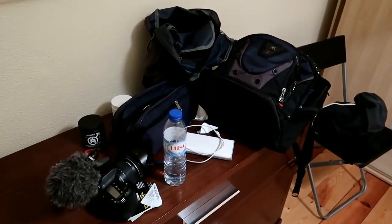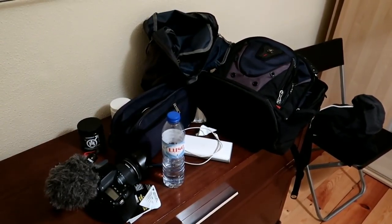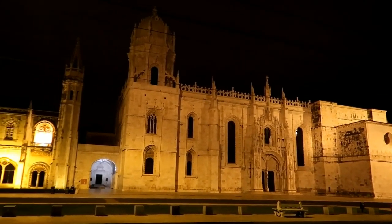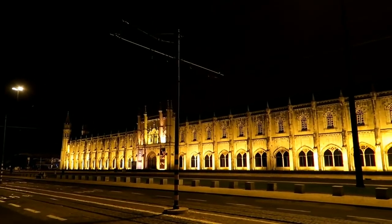Well, I just popped in my room, did some editing, and now I'm gonna head out and I think I'm gonna grab some dinner. Well, here you go, guys. Here's a little bit of night footage of St. Geronimo's Monastery. And then they have attached to it the Maritime Museum, which would have been cool. I would have loved to have gone in there, but I just didn't have the time.